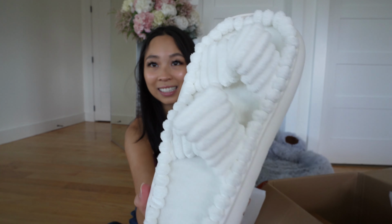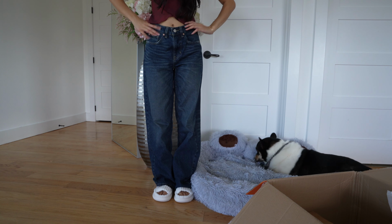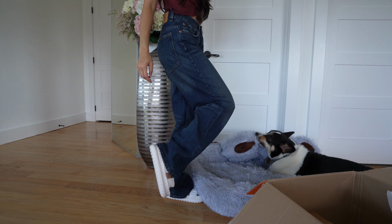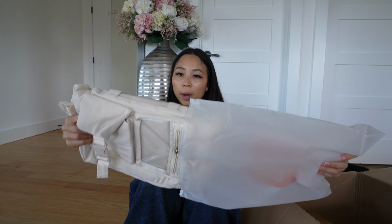These are kind of like Jesus sandals, like heaven cloudy shoes, okay? I know that was a weird way to describe it, but these are so adorable. Like, I kid you not, guys. Wow, it feels so comfortable. I love it. Gives me a little boost, like an inch. Next thing, I don't even know how many products I bought.